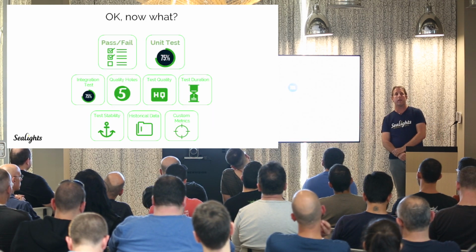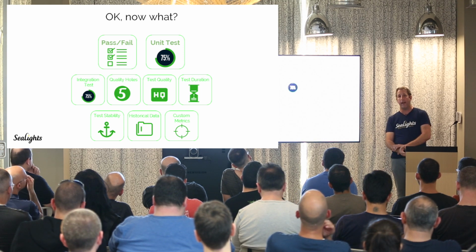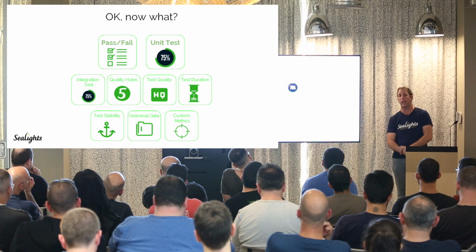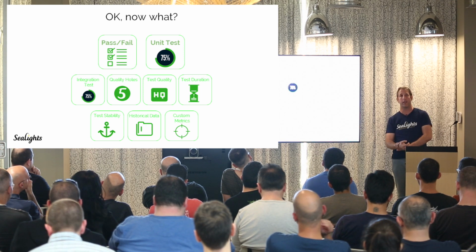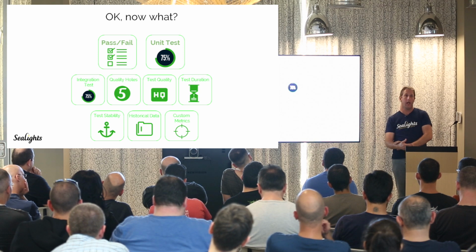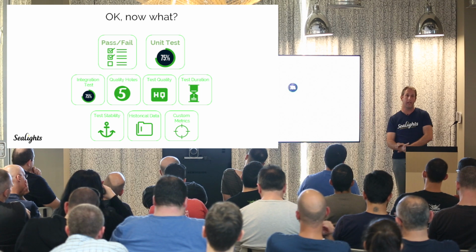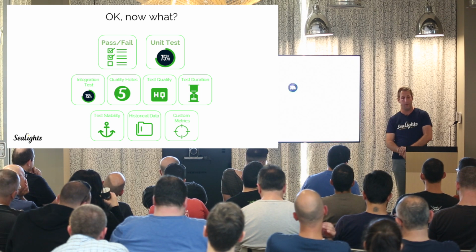So these are the metrics, and these are what you should be testing. And you should have quality gates. Quality gates are thresholds that you can set for any one of these metrics, which can allow you to understand if your release is sane, if your release is of high enough quality.